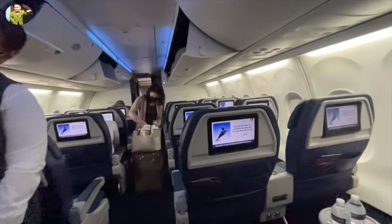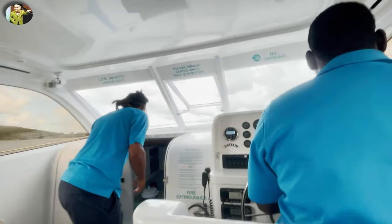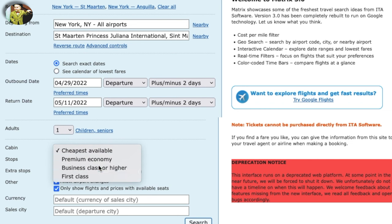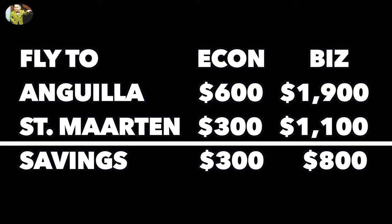When we flew in high season, business class on that Miami to Anguilla flight was close to $1,900, so we flew first to St. Martin and then took a 30-minute boat ride over to Anguilla. Economy class to St. Martin will set you back as little as $300 on JetBlue, and business class is more like $1,000. So you save more than $300 flying to St. Martin instead of Anguilla in economy, and how much you save on business class seats will depend on the season.